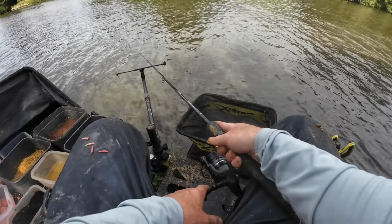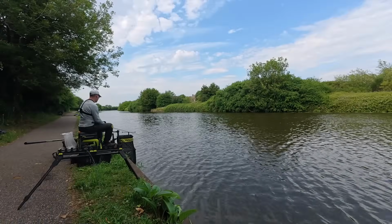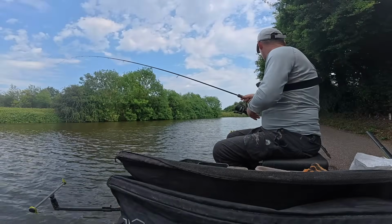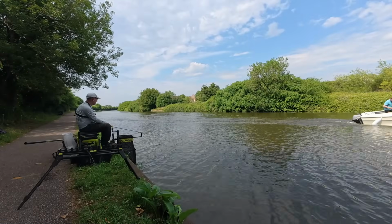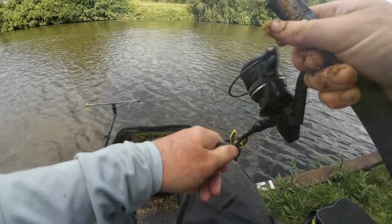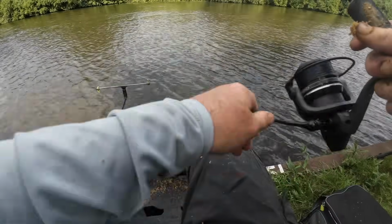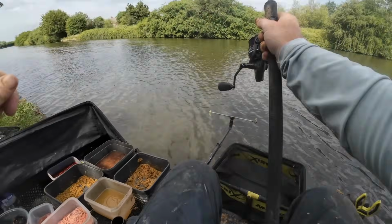20 minutes to go. Come on. Come on. Why am I not getting a bite anymore? Go on. Can't get a bite. Last 15 minutes. 6 minutes to go. 3 live pinkies, not a bite. What's happened?